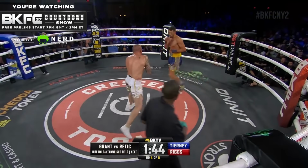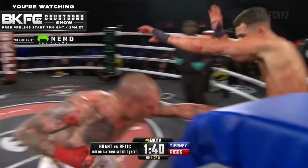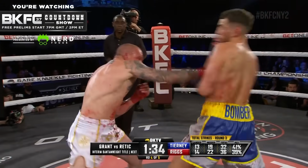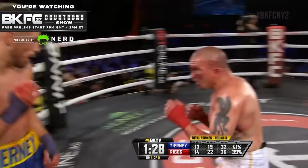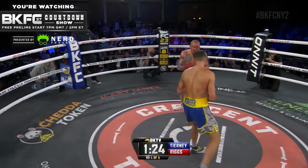That's good explosion from there, pushing off that back foot. Big power in that right hand. Tierney, who really prides himself on his footwork, trying to showcase his footwork in this fight. Continual movement in and out laterally. Look at that head movement right there. Very elusive, difficult to hit.